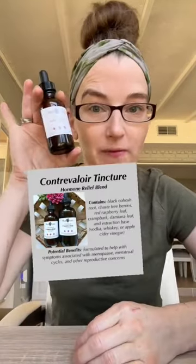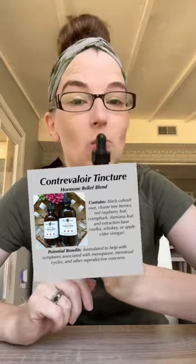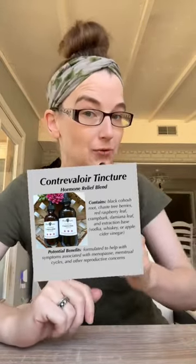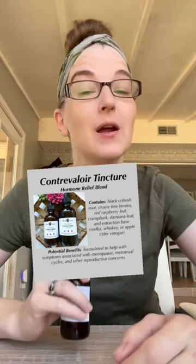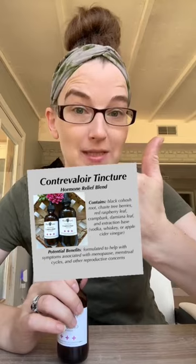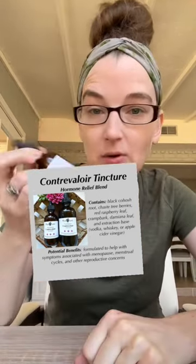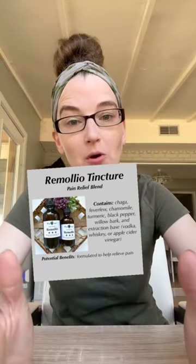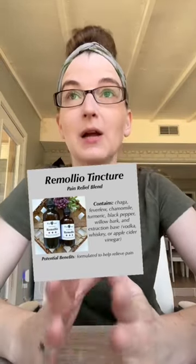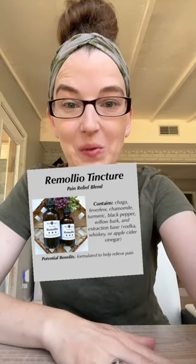Starting with Contravalor, which is like my favorite bestie, take her every single day kind of thing. This is the one that if you ever have had or do still have a functioning uterus, this is your friend right here. It can help with menstrual cycles, it can help with PCOS, it can help with menopause symptoms, everything related to ever having owned a uterus. This one's it right here. We've got Romolia, which is one of our new kids on the block over the past few months. This is a natural pain relief blend for you.